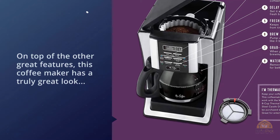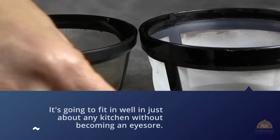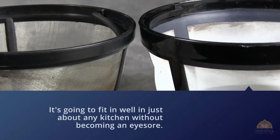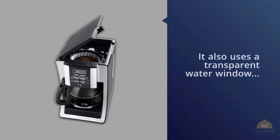It also uses a transparent water window to allow you to watch the level and brewing process. As a great bonus, you'll also get a coffee ground scooper that will allow you to measure the amount of grounds per cup perfectly. Furthermore, there's a front-loading brew basket that will allow you to add the grounds very easily as needed.